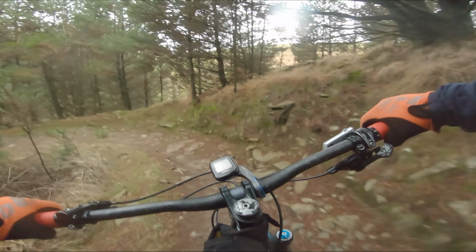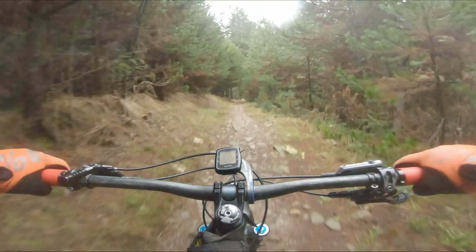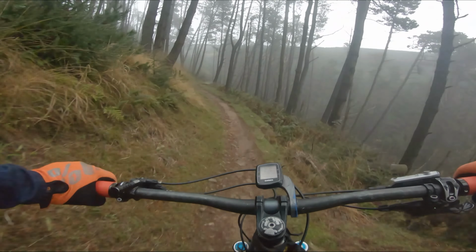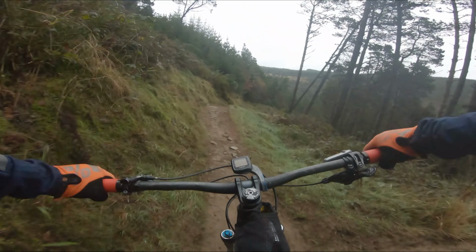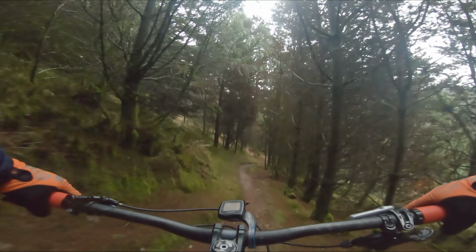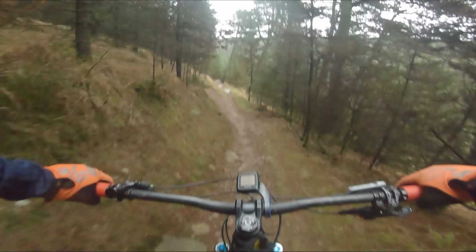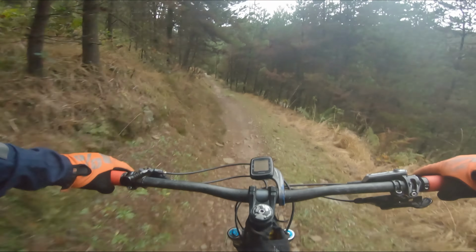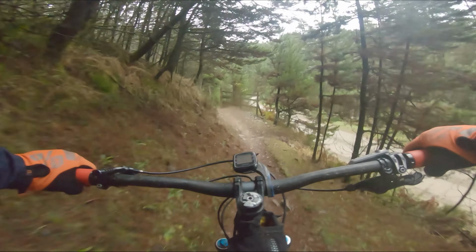Remember riding up there on the hardtail back in the summer on the On One Parkwood. I was just getting knocked all over the place. The drops here, three in succession. Oh, it's nice to add a bit of spice in there.